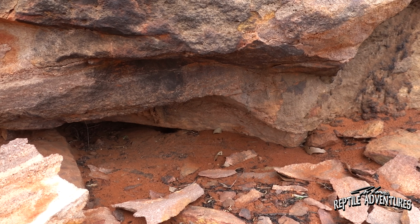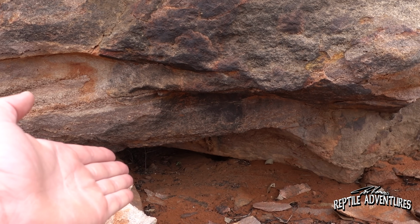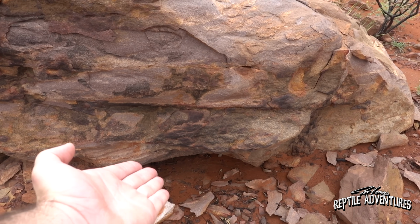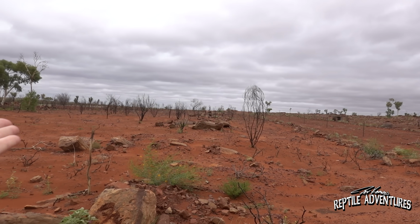And in this kind of temperature, they'll just come out and sit on the outskirts of these little burrows here. And that's how we're going to find Ackies in this temperature, in these conditions. But that is definitely an Ackie burrow here under this giant rock. Again, in the middle of this desolate environment.